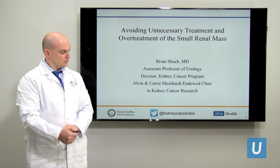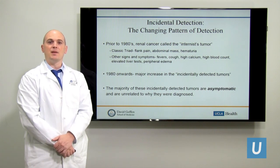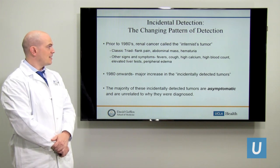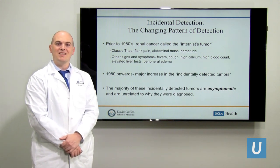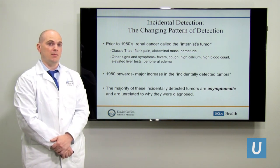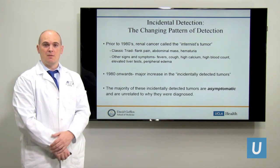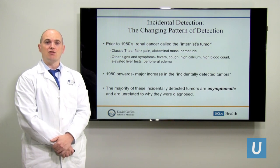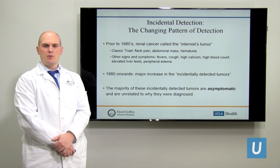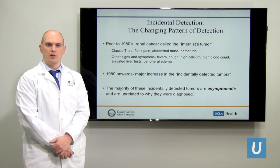So prior to the current era, there has been a very different way that kidney tumors would present. In the 1980s, or prior to that, we would call these the internist tumor, when patients would present with very subtle symptoms, such as some pain, an abdominal mass that the primary care doctor could feel, blood in the urine, or very subtle things like fevers and chills. It was really reliant on a very astute clinician to put two and two together. The patient may have a renal tumor.